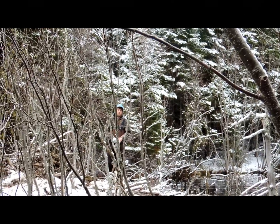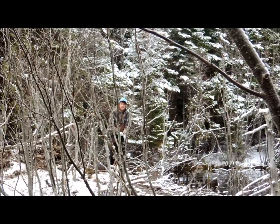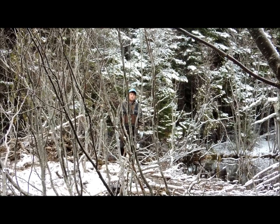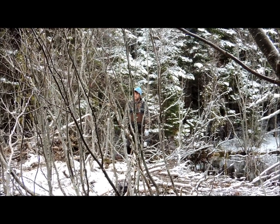Now eventually I'm going to get some bigger beavers, I hope. But anyway, that's three today. That's a decent day. Like I said, they're not real big, but maybe I'll skin them up, tan them up, and turn them into some mittens or something. You never know. Gotta try something different with some young beavers.